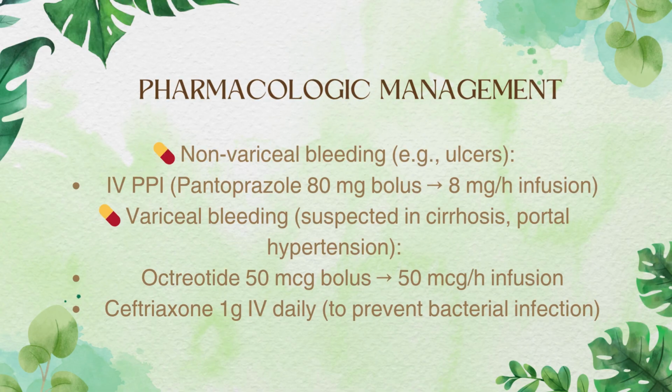For non-variceal bleeds, start an IV proton pump inhibitor like pantoprazole 80 mg bolus followed by an 8 mg per hour infusion. If you suspect a variceal bleed, especially in cirrhotic patients, add octreotide infusion and ceftriaxone 1 gram IV daily to reduce bacterial translocation and improve outcomes.